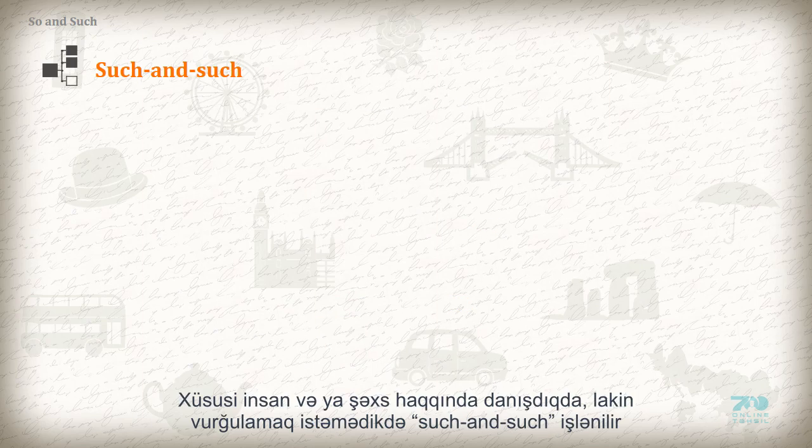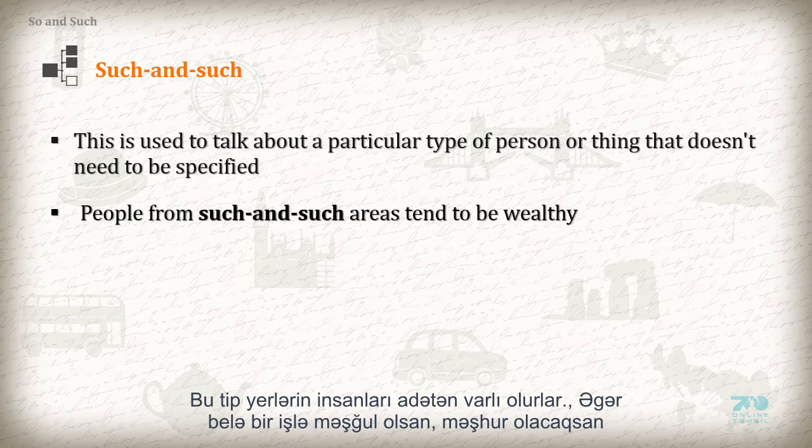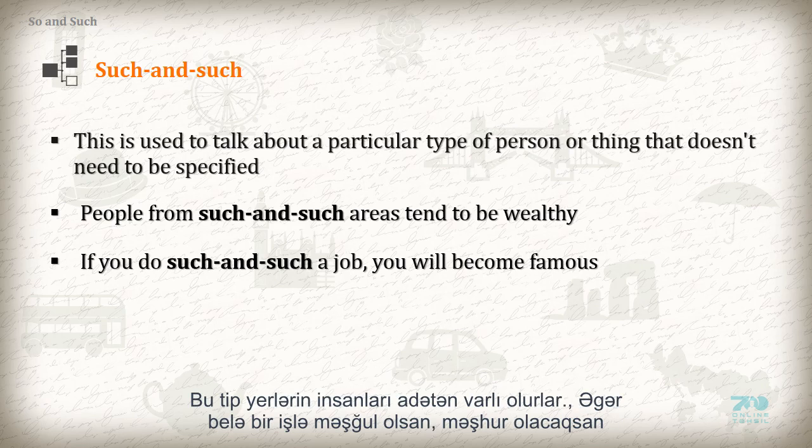Such and such. This is used to talk about a particular type of person or thing that doesn't need to be specified. People from such and such areas tend to be wealthy. If you do such and such a job, you will become famous.